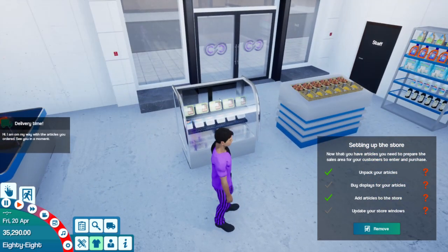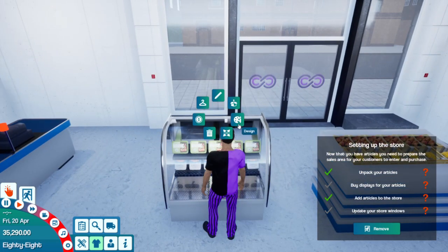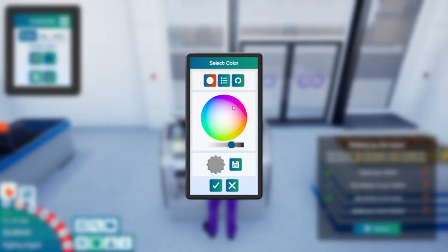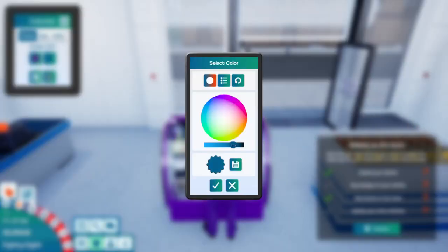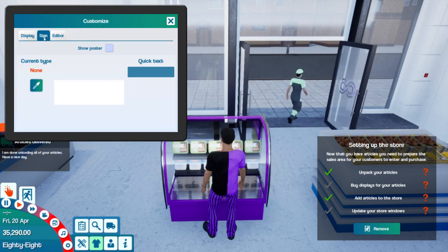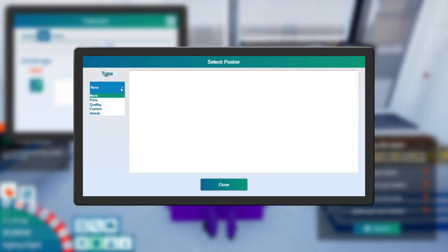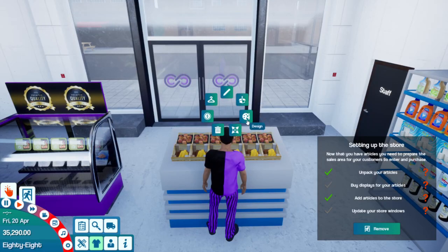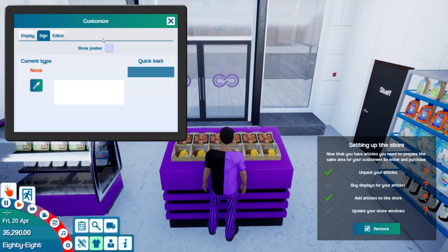Okay. While that's going, design. Can't paste. So we have to try to eyeball this again. Purple. Black. Copy. Sign. Show. Quality. Design. Paste. Sign. Show.